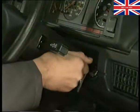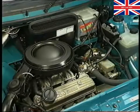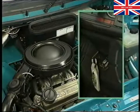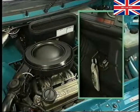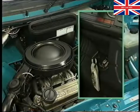Start the engine and leave it idling. If it won't start, crank the starter for at least 5 seconds and leave the ignition switched on. This enables any defective signals to be detected by the self-diagnosis system and be stored in the memory.